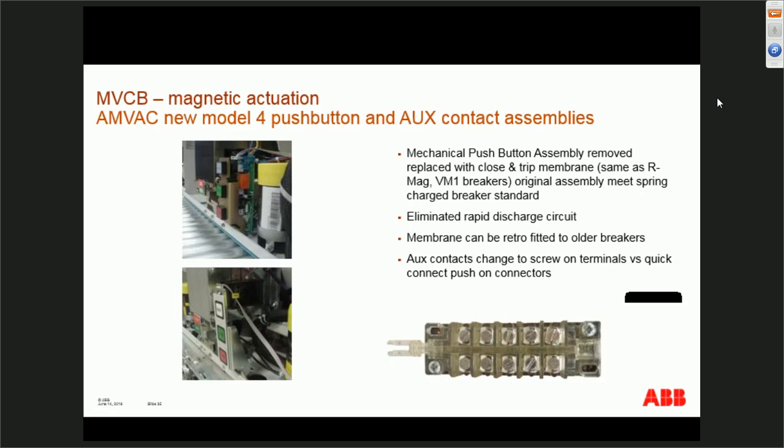Normally, by the time you've gotten the breaker out and then the cover off, 10 minutes is pretty much elapsed, and the capacitors are at a safe value. It's just an extended amount of time to ensure that you are safe, to protect your operators. We do offer this as a retrofit option for the older breakers.